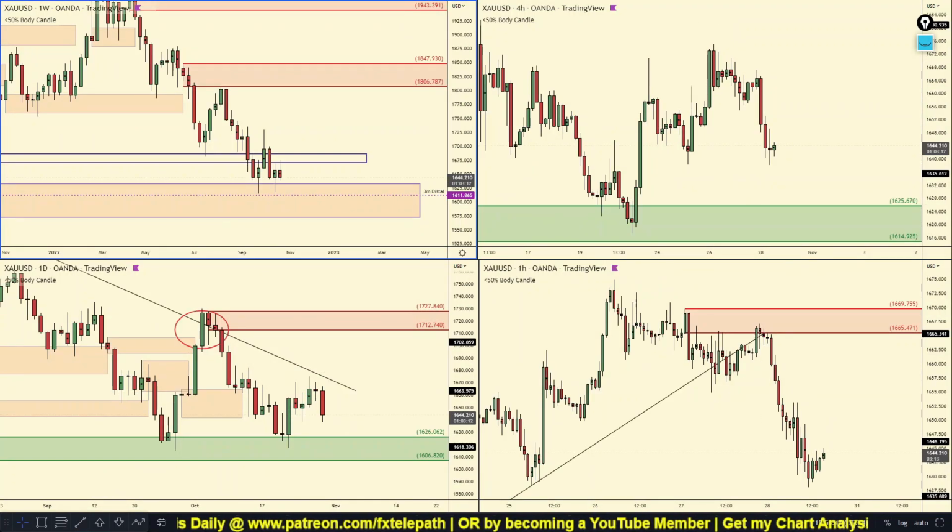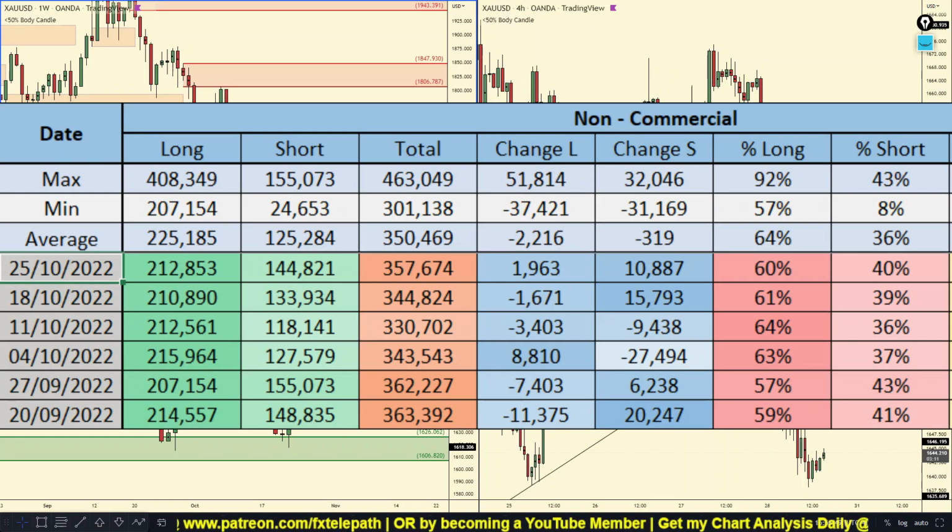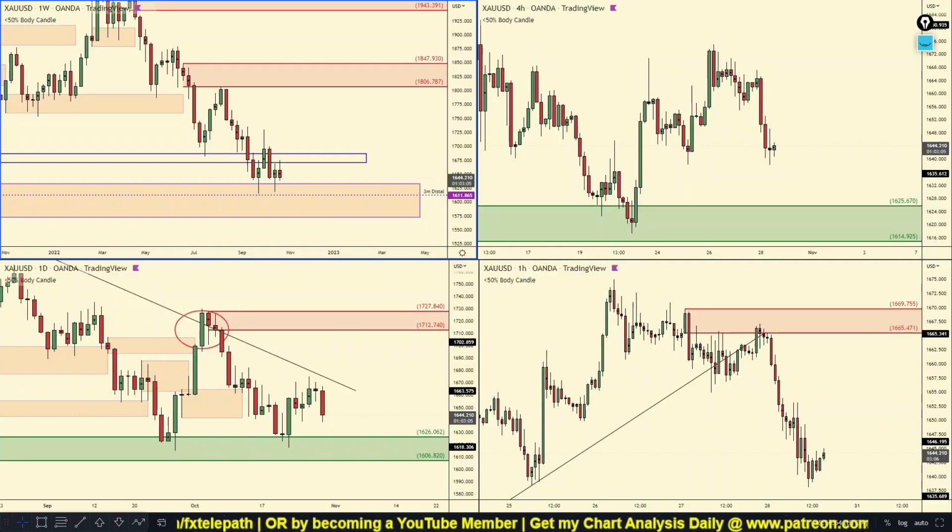All right, on to the gold forecast. The past week, the banks added 1,963 long positions, and they also added 10,887 short positions. Now remember, if you've been watching the last couple forecasts, I talked about how prices are in weekly demand and 3-month demand and a 3-month macro uptrend. So that is a very, very important factor here.